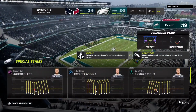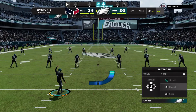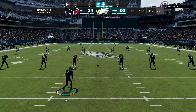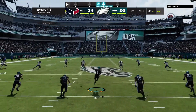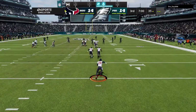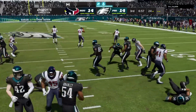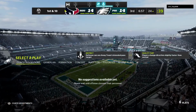Okay, Coach, adjustments likely going to play a big role in this 3rd quarter in what's been a tight contest so far. The final 2 quarters of the NFL regular season are upon us as the 2nd half of Week 17 is underway. Here's Smith to return it. And he brings us out past the 20 to the 24.